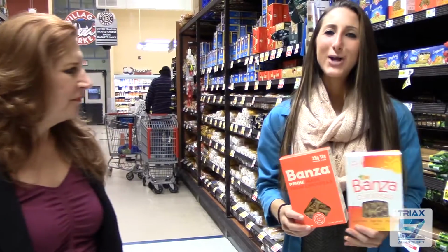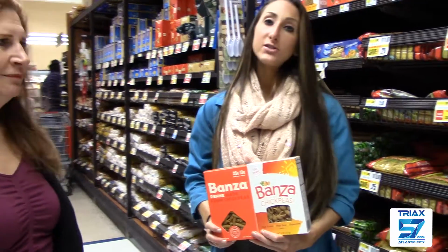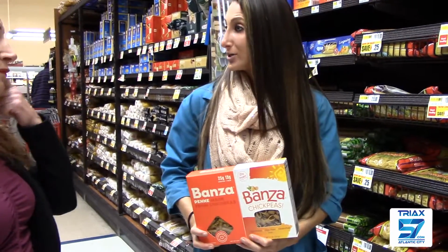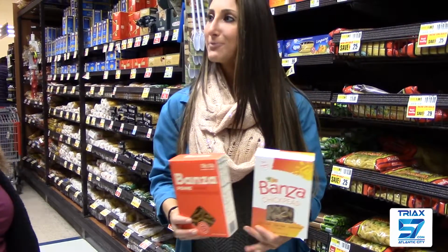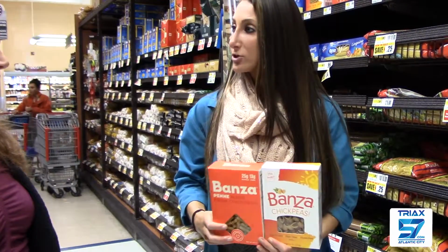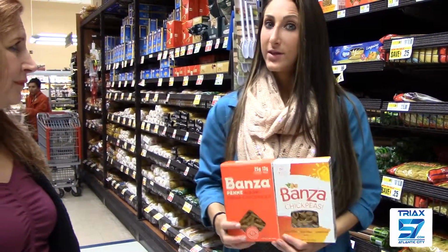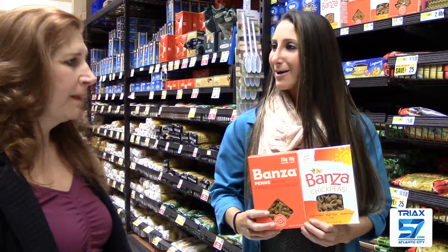So this is a new trending item. This is Banza. It's made from chickpeas. So it is gluten-free for those who need to be on a gluten-free diet. It's very high in fiber and protein. So it's a good switch up. If you're looking for more protein in your diet, more fiber, this would be something good to do. You treat it just like pasta. So it's a new fun product that's out there.